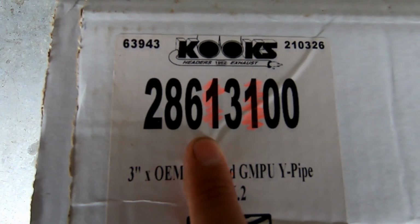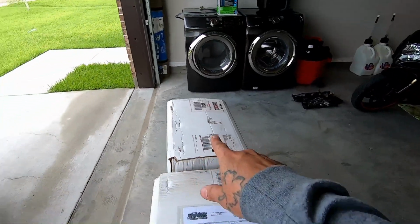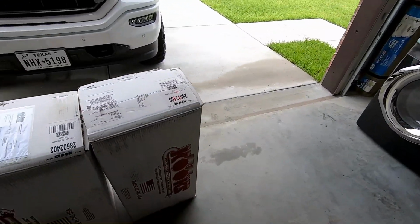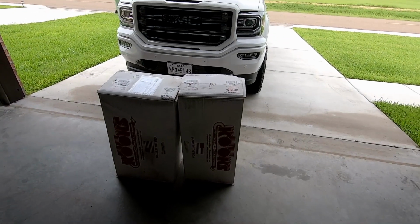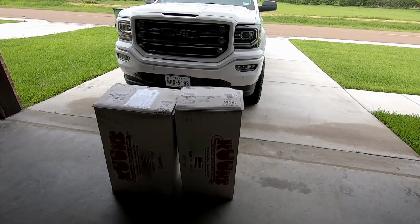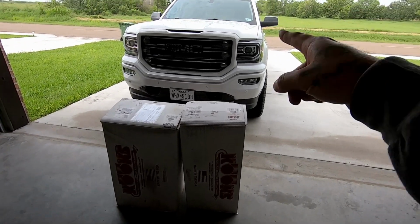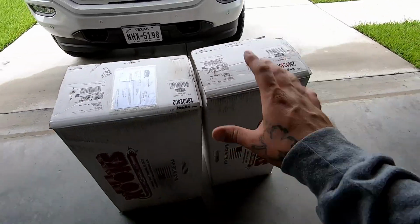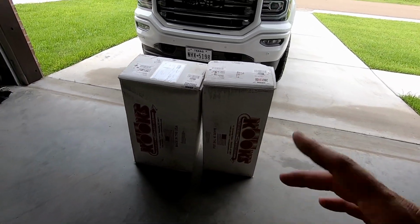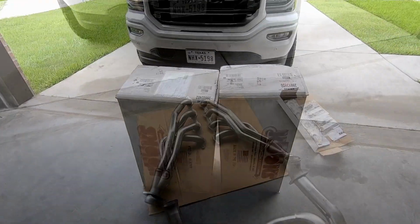This is 286-13-100. I don't know if this Y pipe will work for the 5.3s because I believe, well actually, yeah, it should work for the 5.3s. I know the diameter on the factory catback after that is a little bit smaller compared to the 6.2s. So yeah, these are the part numbers for the Kooks system. I'm gonna go ahead and do an unboxing real quick so we can take a look at it, and then we'll proceed forward on getting them installed.